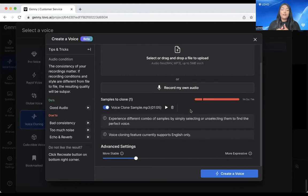So that is a tip for you guys if you are going to clone your own voices, is to try and record it somewhere where there's a lot of fabric. Clothing is perfect.